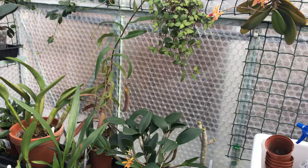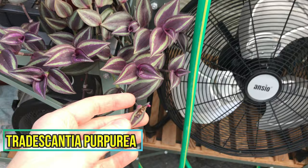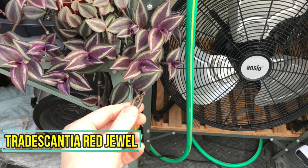Over in the warm side now, so we've got Tradescantia. Keeps popping up its flowers. It does a weird thing. It's the same with this one over here, this Red Jewel. After the whole plant, it's only got one flowering stalk on it. They only last a day, but pretty much every day there's another one that pops up.